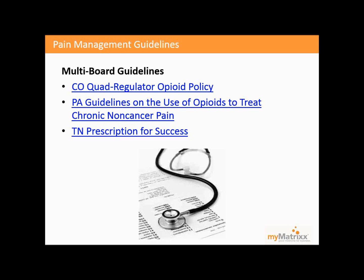So with that, I want to transition back to Jaylene. She's going to go into more detail about the recent multi-board and statewide initiatives related to these guidelines. Jaylene. Thank you, Dr. Santos. Yes, in 2014, there are 3 states, Colorado, Pennsylvania, and Tennessee, that have released guidelines. In Colorado, it's a quad regulator opioid policy, and the 4 boards that were involved are the medical board, the pharmacy, nursing, and dental examiners board.